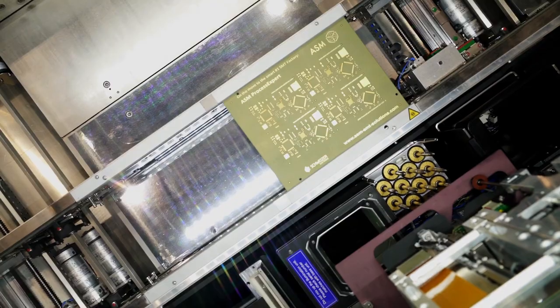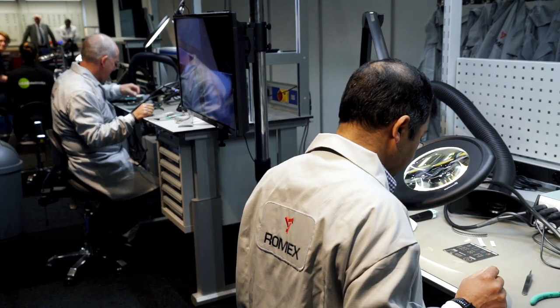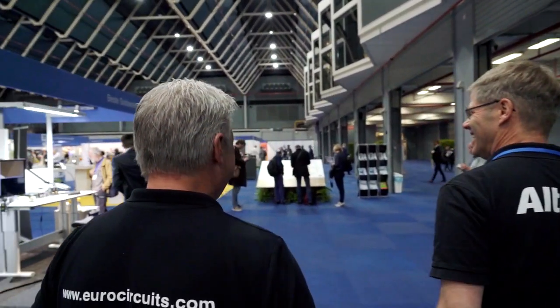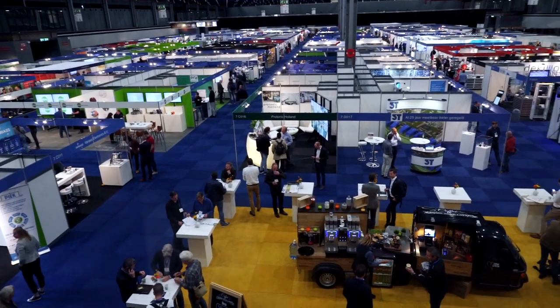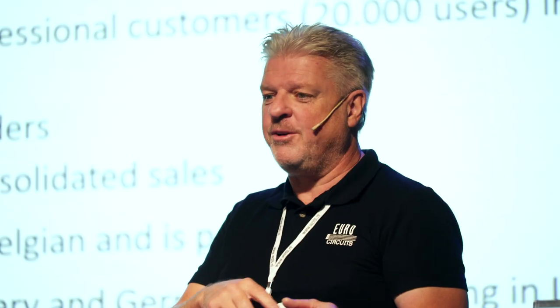Getting in touch with them makes sense, as they all have a piece of the solution you might be looking for, and often even without you or them realizing it. Meeting each other and making contacts is crucial here to create mutual added value. In this respect, Electronics and Applications is a unique biennial meeting place without parallel in the Low Countries.